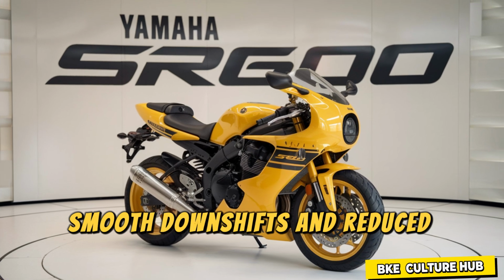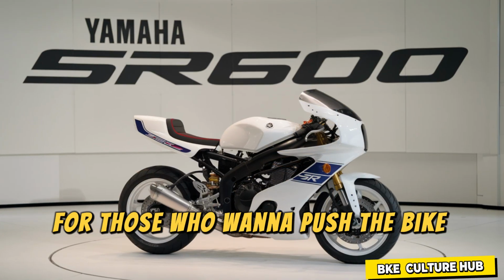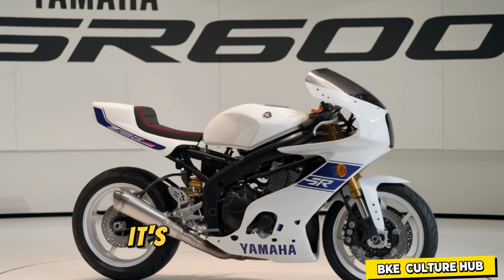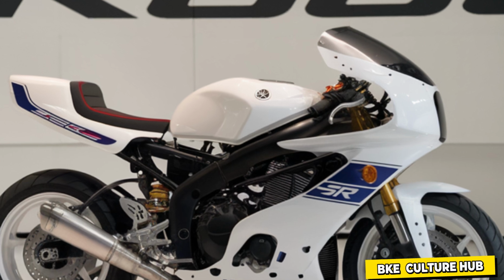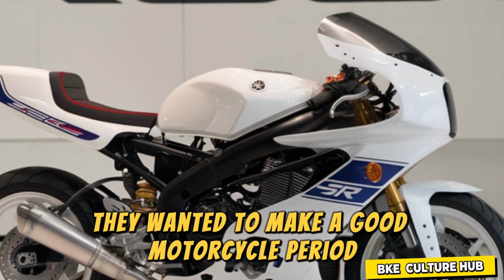Smooth downshifts and reduced rear-wheel chatter for those who want to push the bike a bit harder into corners. It's touches like these that show Yamaha didn't just want to make a retro bike. They wanted to make a good motorcycle, period.